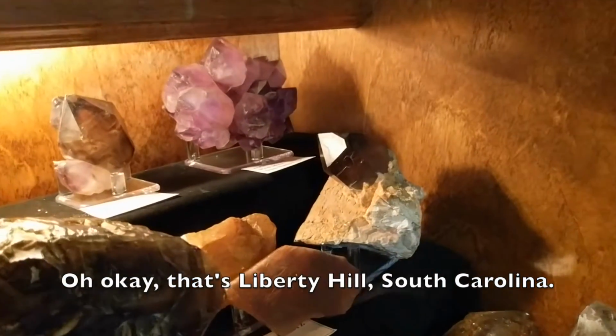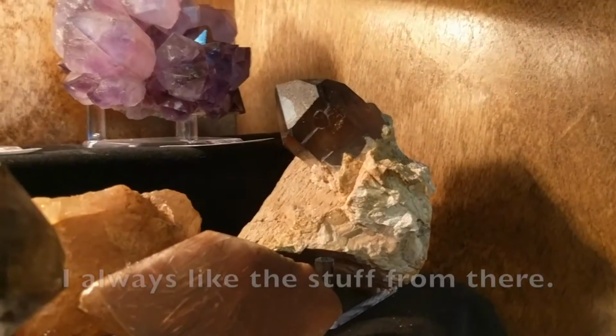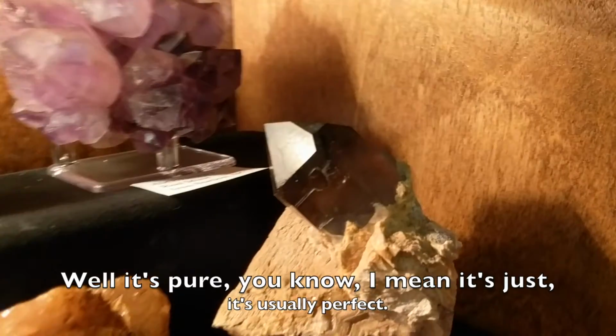Oh, okay, that's Liberty Hill, South Carolina. Oh, man, that looks nice. Yeah, I always like the stuff from there. It was pure, and it's usually perfect.